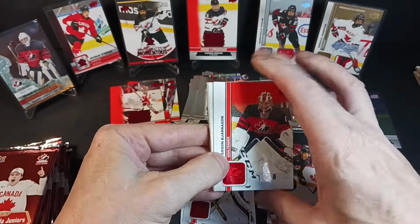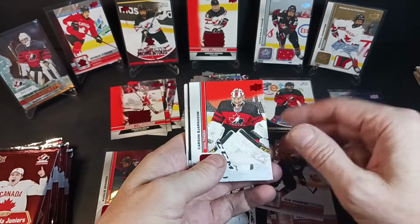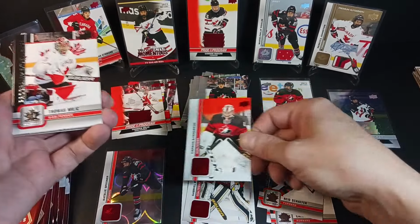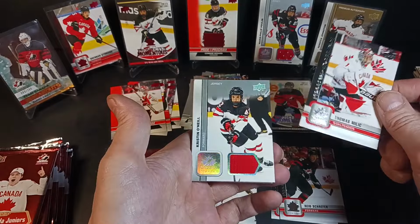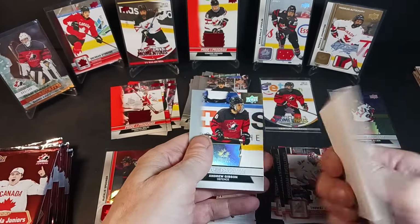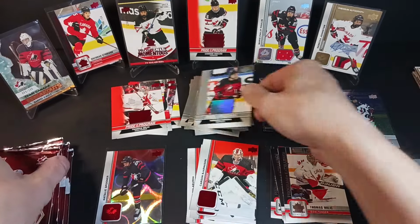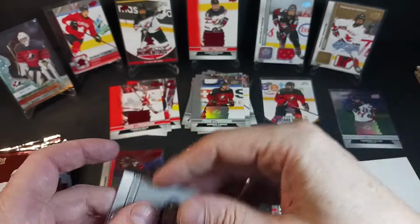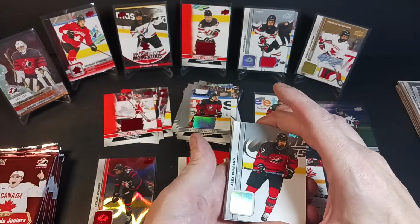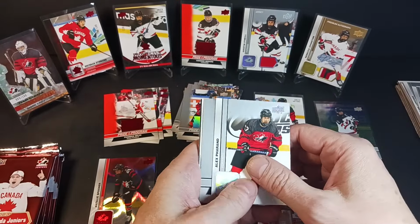Red parallel, Carson Bjarnason, Thomas Mielek. Man, they got a lot of goalies. Mielek. Kirsten O'Neill, jersey parallel of Kirsten O'Neill, and an Andrew Gibson, pride of the program. Maybe get a numbered hit still. Let's see what's left. There's 5 packs left. We're 2/3 of the way.